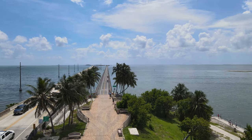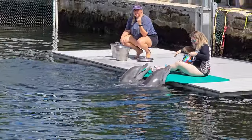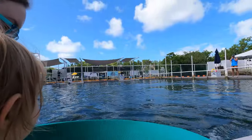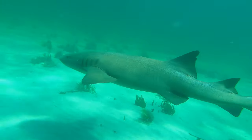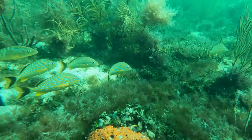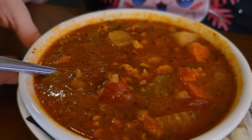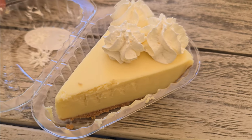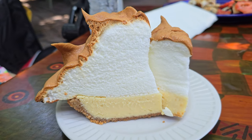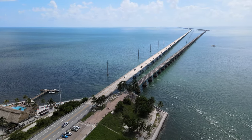Have you ever wondered where's the best place to meet a dolphin up close in a responsible, eco-friendly way? Where you can also observe them in their natural habitat and go snorkeling in a reef with graceful nurse sharks and tropical fish? A magical place with breathtaking sights, mouth-watering fresh seafood, and of course, the most delightful key lime pies. In this video, we're going to show you where to find the best key lime pies and dolphin encounters in the Florida Keys.